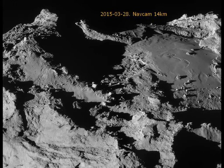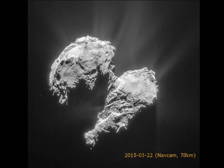67P. And we're in an extraordinary situation at the moment where we have a spacecraft in orbit around a comet which we will soon be able to see through our own telescopes. And that comet is becoming quite active.